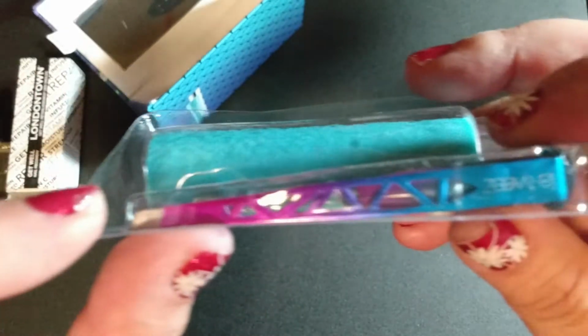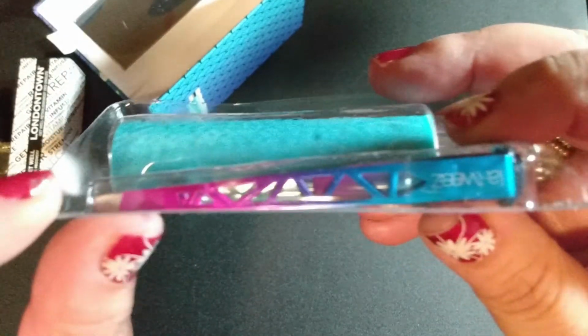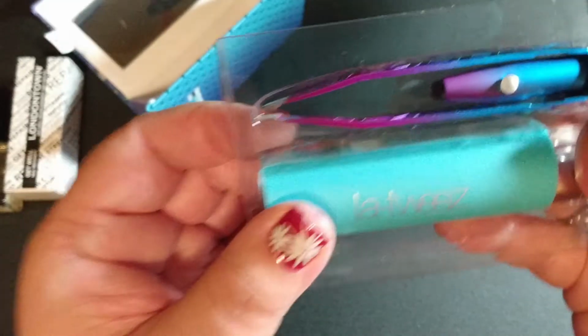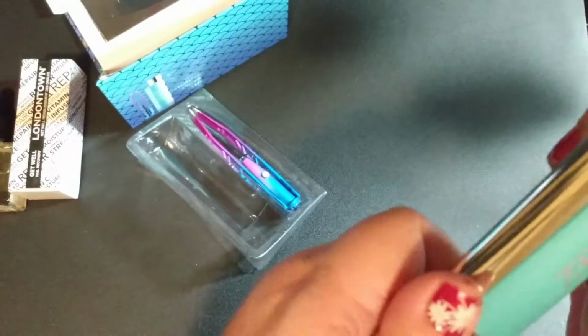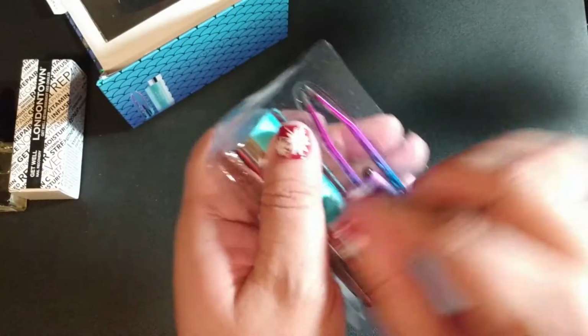Let me see. So just to take them out of the box so you can see a little better. They've got this cool cutout design on the side. They're a really pretty color. And I'm just popping this out because I'm not sure what this is. Maybe the carrying case. Not sure how you open that. I'll have to study that later. But the tweezers themselves are really nice.